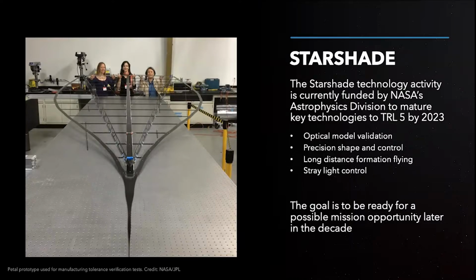So the Starshade is a real thing. It doesn't have money to launch, not yet anyway. But there's been a lot of technology development going on for a long time. And I wanted to share this story with you because it's just such an unusual project when I first heard about it.